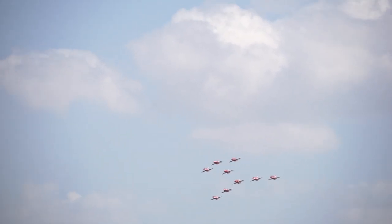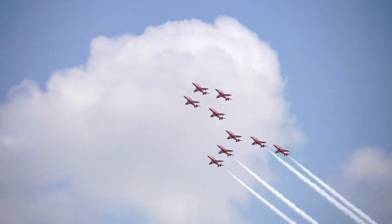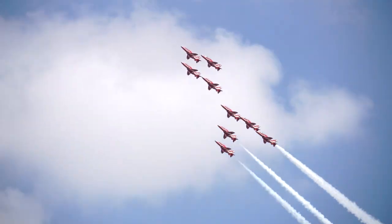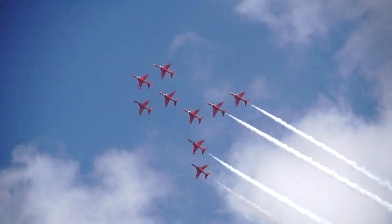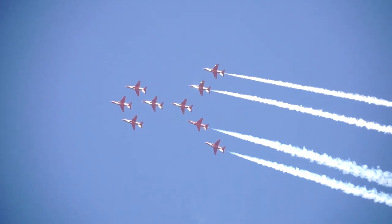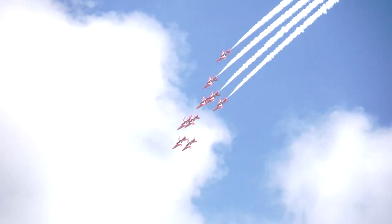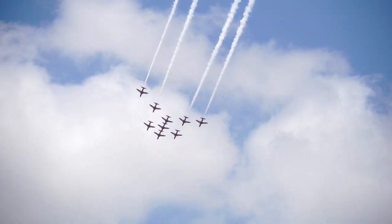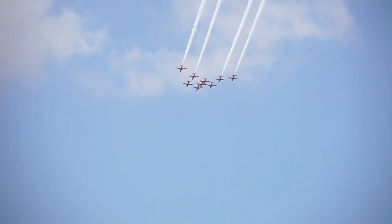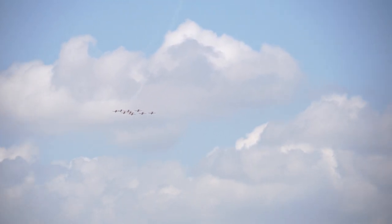Get those cameras ready for the Typhoon roll. Easing up. Knuckles, jump. And roll. As the jets apex at 3,000 feet, the Typhoon platform visible against the bright blue sky. On the right of Red One in Typhoon is Red Two, Flight Lieutenant John Bond. John is a former Tucano pilot and instructor displaying the aircraft in 2012, and he joins the Red Arrows from the Typhoon Force.